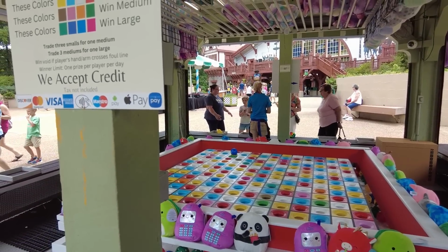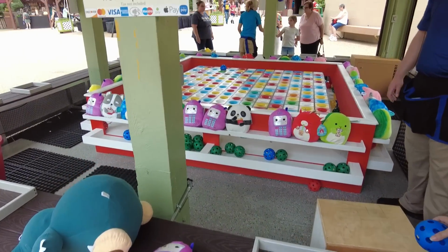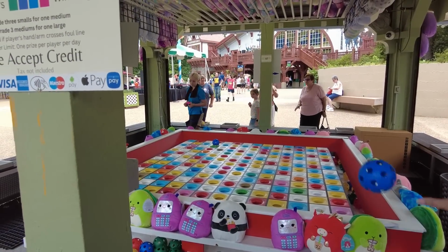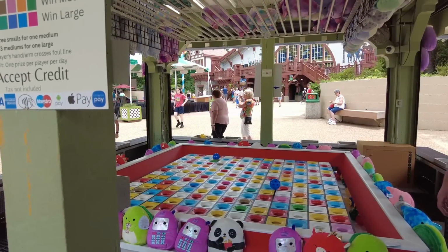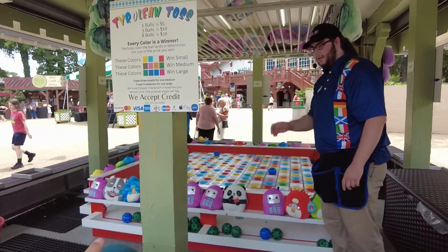You got some gray bounces at first. Oh, yellow, okay, so that's a small. Okay, so now we at least got a second medium here overall. We have one small this game, though. Oh, come on. Something good. Oh, that's so close. Another small. Man, we're so close to a larger prize.